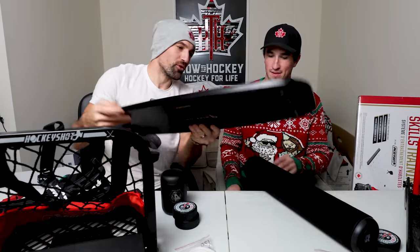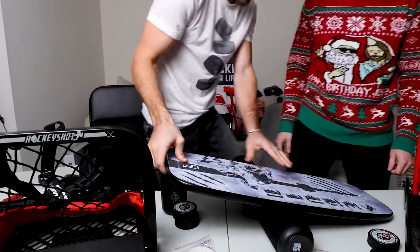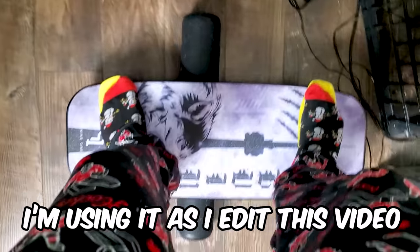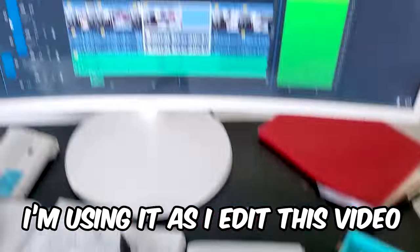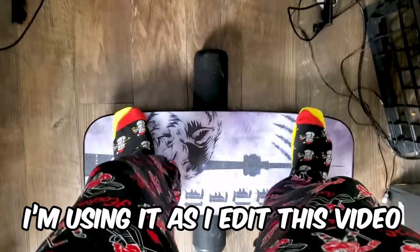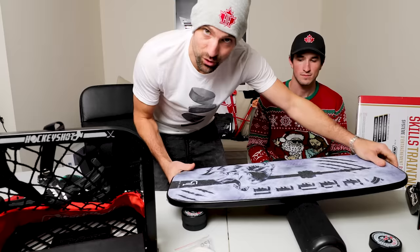So this is a balance board. Want me to try it? I'll check it out. Oh, good. You guys could imagine this is a great addition to any training setup. So you can work on your balance while you're also working on your stick handling or even your shooting. A great option from Hockey Shot, and it is a collab with Tyler Seguin. It has the same artwork that Seguin actually has as tattoos. So kind of a cool integration.